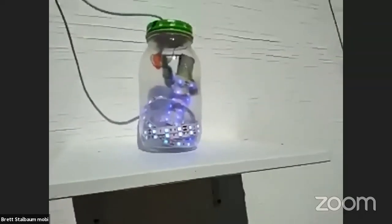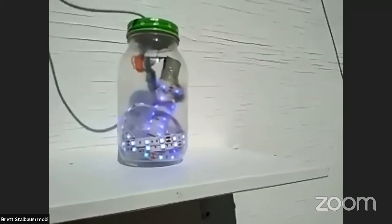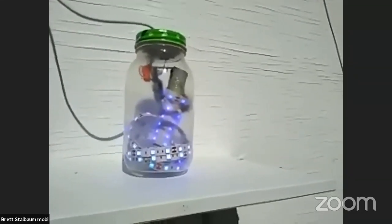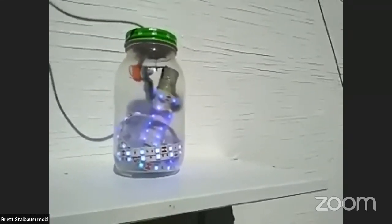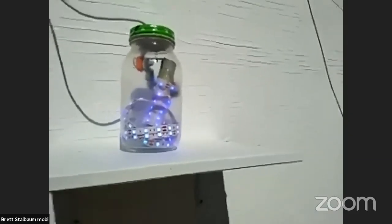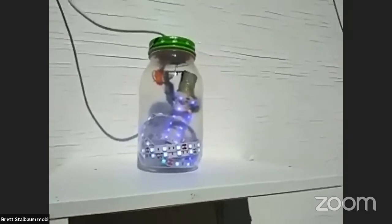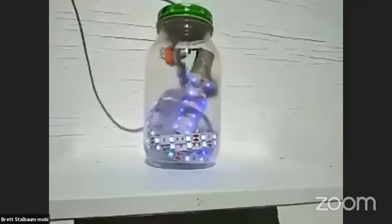So my idea was just to make a jar that will light up when people play music, because the night in the desert will be very dark. So when people want to go to the restaurant alone, they can hold a jar in their hand and play the music. I use the sound sensor, so when the sensor gets a signal, the LED strip will be on. If there's no signal, the LED strip will be off.